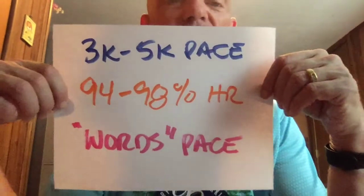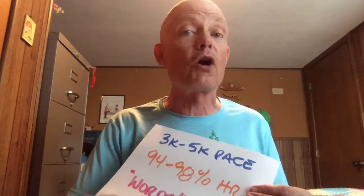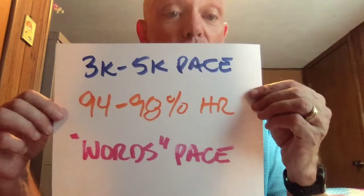Now, ways to kind of guesstimate where your VO2 max is: it's typically somewhere between your 3K and 5K pace. You can also go to some of the calculators out there like McMillan Run and VDOT, put in a race time, and they will try and estimate what it is. They'll call it speed work in the case of McMillan. Daniels and VDOT calls it I pace. Those are typically your VO2 max pace. It's about 94 to 98% of your max heart rate is where VO2 max is.